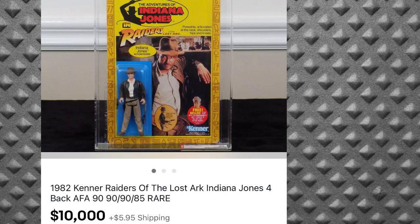All right, number 8 on the list is a doozy because of the grade. This is an awesome piece anyway, but a Kenner Raiders of the Lost Ark, 1982, 4-back, Indiana Jones, graded a 90. People talk about grades, and in the toy grading world an 85 is awesome. A 90 is almost unheard of. This thing is unpunched, no price sticker, crystal clear bubble. This is probably the best one in the world, right? It was listed at 10 grand and it sold for 6,000.